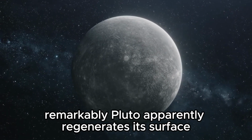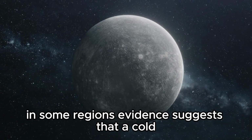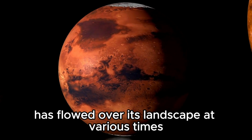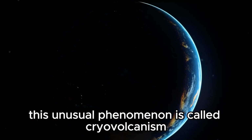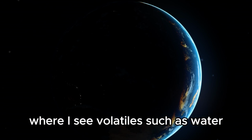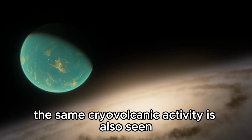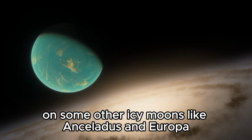Remarkably, Pluto apparently regenerates its surface in some regions. Evidence suggests that a cold, slushy, lava-like substance has flowed over its landscape at various times. This unusual phenomenon is called cryovolcanism, where icy volatiles such as water, methane, and ammonia are erupted instead of lava. The same cryovolcanic activity is also seen on some other icy moons like Enceladus and Europa.